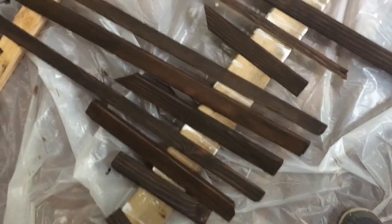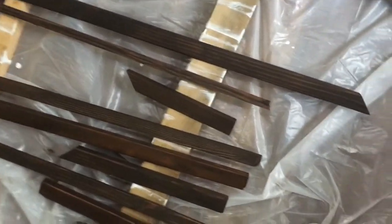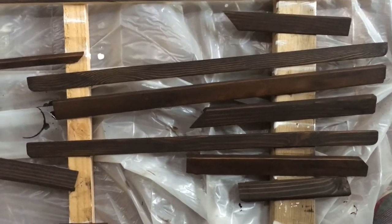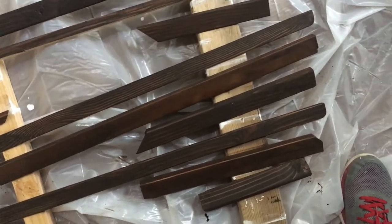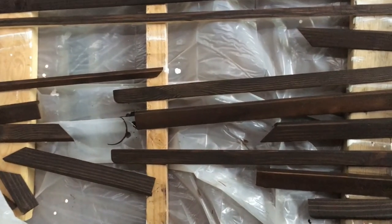She chose the darker stain, surprisingly. Husbands, always ask your wives what paint color they want, because sometimes they'll surprise you. Yeah, it's pretty interesting. It looks a little different based on each piece of wood. Sometimes it's more brown, sometimes it's more black, but it looks pretty good. I'm gonna install those today, and we'll paint everything else a little later.